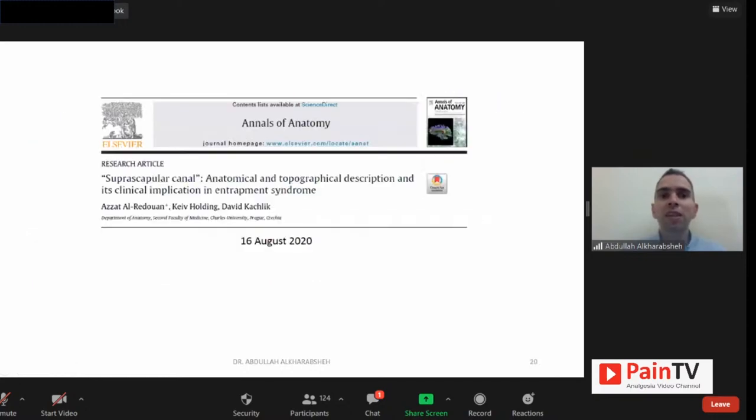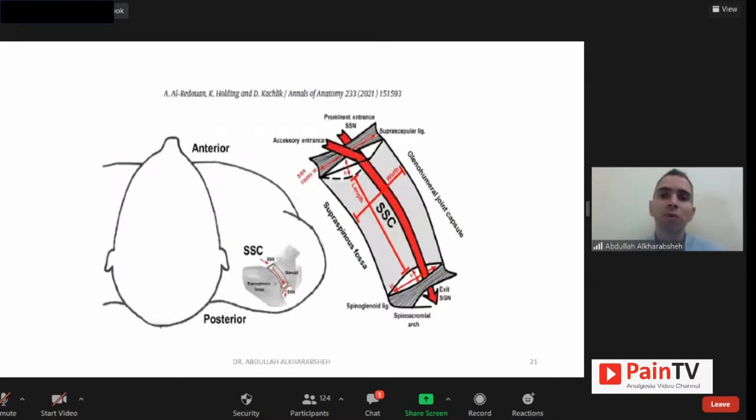So this article was published in August 2020, by Azat Aridwan. It's about the suprascapular canal, anatomical and topographical description and its clinical implication in entrapment syndrome. So if we suspect any suprascapular entrapment, we have to trace and check the suprascapular nerve, as we said, from the brachial plexus, from up to down, from the source, from the root, from C5-6. And this is the canal.